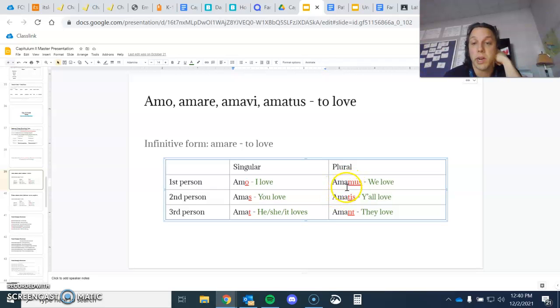Amamus, first person plural, meaning we love. Amatis, y'all love, second person plural. And then amant, third person plural, they love. The 6 endings, o, s, t, mus, tis, nt. Very important to remember.